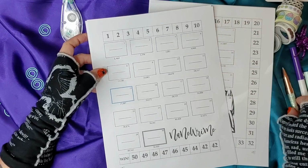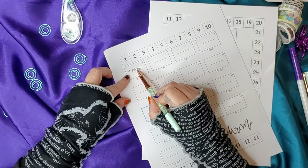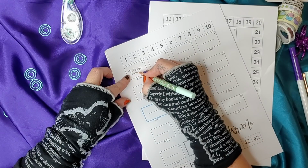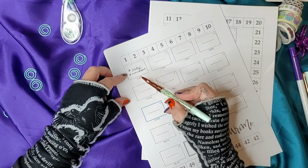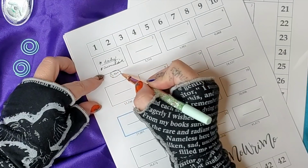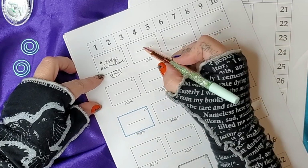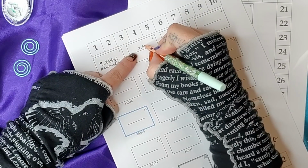So as you go through the month, on top here, you want to write your daily word count total. On the bottom, you want to write your cumulative total. So there's basically three aspects of each block. Underneath, you have your cumulative target, and then you have an above and below the line. So let's say on day 2, I wrote 2,300 words exactly.